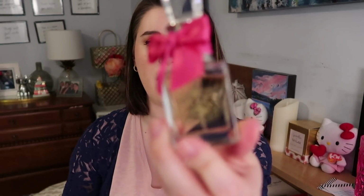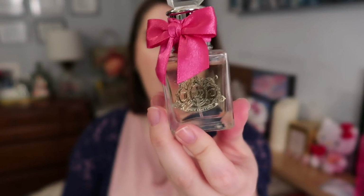I do have a little size of the original Viva La Juicy. This is a 0.5 fluid ounce, super small, that I got at Marshalls for like $20. It was really inexpensive, and I'm glad that I have the original that I can compare these other ones to. But this is definitely more of a sweet gourmand scent mixed in with the original Viva La Juicy. Like I said, Sydney does such an amazing job at breaking down the differences. I just know what I like, and this gives me that sweetness that I absolutely love, still with the Viva La Juicy base.